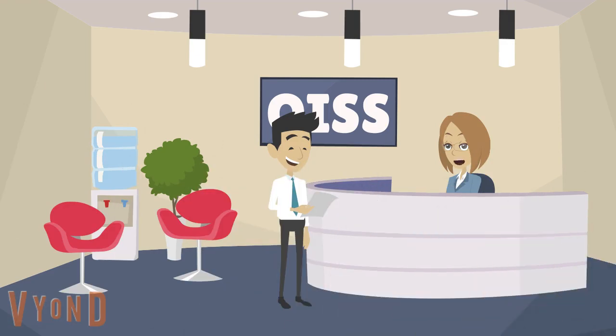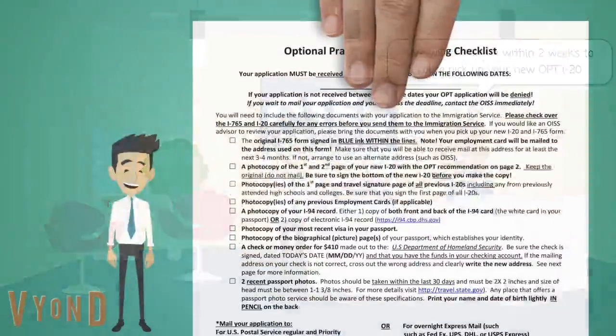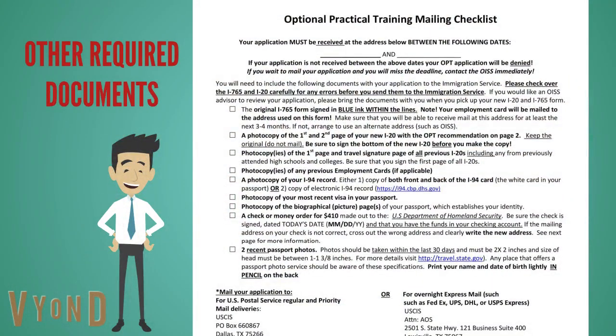After you have dropped off your completed application to OISS, we will email you within 2 weeks to come and pick up your new I-20 form with the OPT recommendation on page 2. You will also receive the list of required documents that must also be included in your OPT packet when you mail it to USCIS for processing.